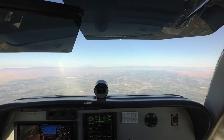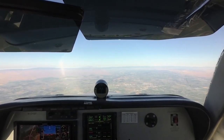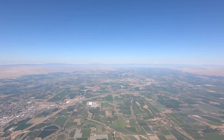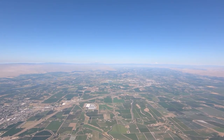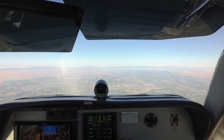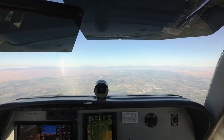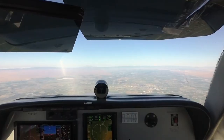Chinook approach, Bonanza 1546 Foxtrot, level 6000, we have Juliet. Bonanza 1546 Foxtrot, Chinook approach, roger, and would you like that approach via Suned? Affirmative, 46 Foxtrot. Bonanza 46 Foxtrot, roger, cross Suned at or above 4,700, cleared RNAV X-ray runway 27 approach. Okay, Suned at or above 4,700, cleared RNAV X-ray 27, Bonanza 46 Foxtrot.